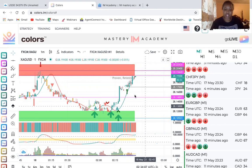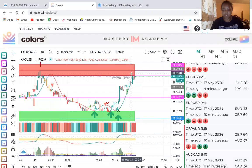All right, guys. I don't know if you all saw the red arrow that appeared right here and disappeared. Who saw the red arrow that disappeared? It came up right here, guys. Let me know if you did see the red arrow that came.